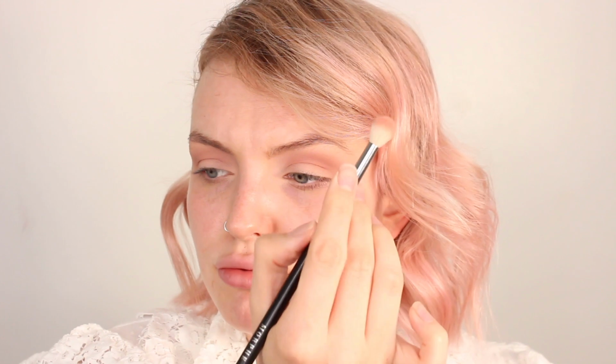It means that you have less pressure on the brush and you can just move it a little bit more freely, because if you're right at the end like this, you're going to have really concentrated colour and it's not going to blend because you're too harsh on the end of the brush. And just be a little bit, I don't know, messy with it.